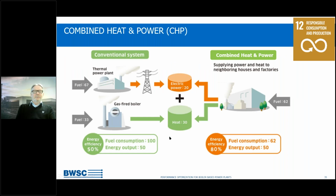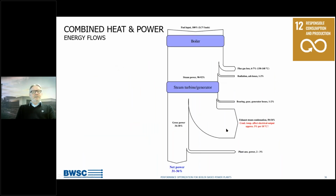And the simple concept of CHP: in a conventional system we have a thermal power plant producing power, and all the heat is just dissipated. Heat is produced in a boiler for heat, and that utilizes the fuel in total by about 50%. By combining the heat and power production, then the total efficiency or utilization of the fuel can be lifted up to 80, even 90%. So back to Lars with more details.